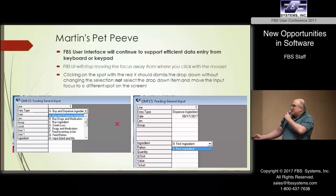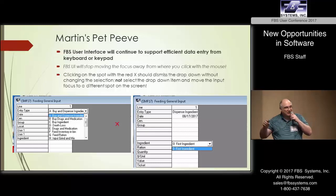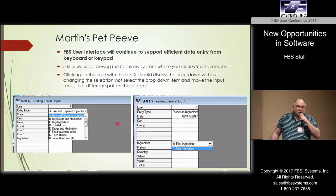I think I make people nervous when I talk about the user interface, so I put this up here in bold caps. We're not going to change your ability to enter data from the keyboard. The software is pretty optimized around the concept of you want to bang data in, and you can do it from your keyboard or your keypad. You can hit the enter key, move from field to field. I'm not trying to change that. As a matter of fact, I think there are some things we can do to make it better, such as supporting the Control-S key combination to do a save, which we don't currently do right now.